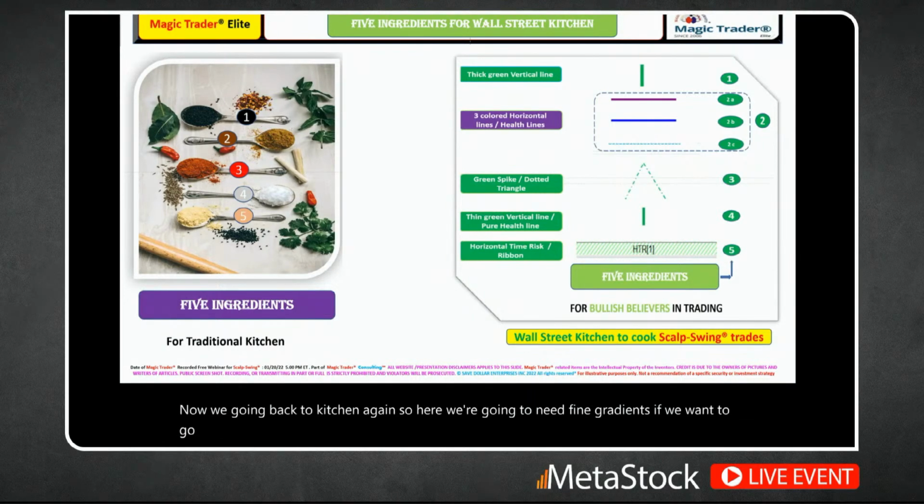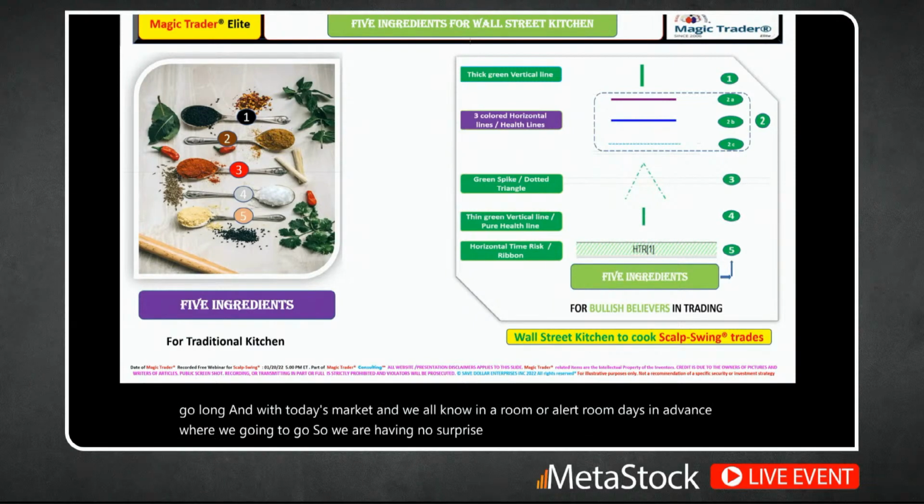And with today's market, we all know in the room, our alert room, days in advance where we're going to go. So we are having no surprise, right? I don't have to worry about it, right? So we don't have heart attacks here. Thanks to Magic Trader, we call them 4 horsemen, right?